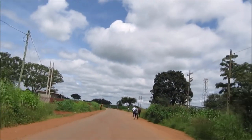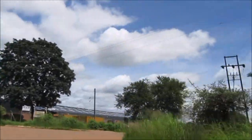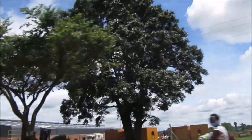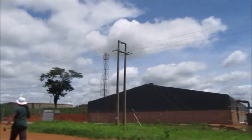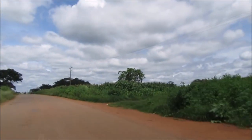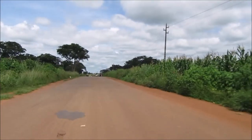Today I'll be taking you to Hatcliff. Hatcliff is a high density suburb located in the north of Harare. It's along Domboshaba Road, just after Hogarty Hill. Hatcliff is a very affordable place to live, especially when you're starting out in life. You can start out in Hatcliff.